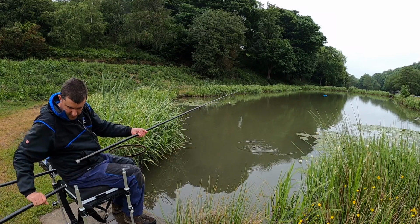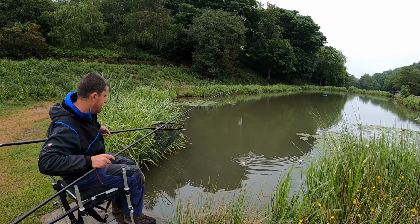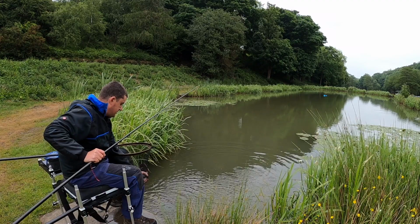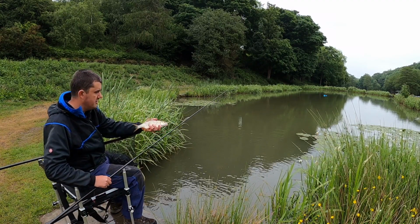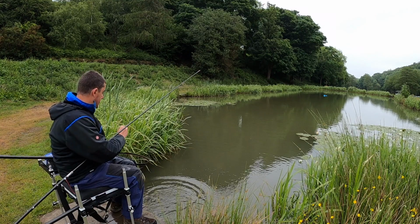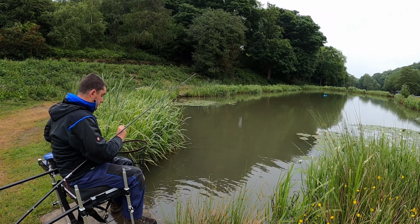Forgetting about that pole being stuck, don't we? Oh, look at that. Nice roach. If I could catch one fish for the rest of my life, that'd be what it'd be. Just look at her. Bloody lovely. Red Fjuka 2-in-1, nailed in the top lip. What more can you ask for? This is going to have to be the last fish of the night though, folks.